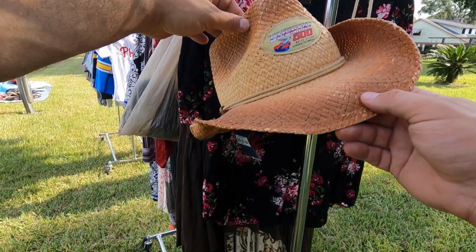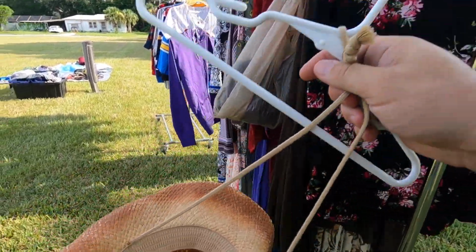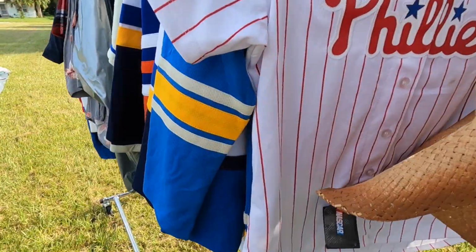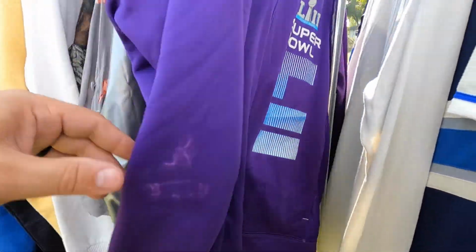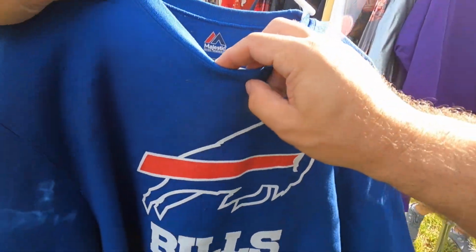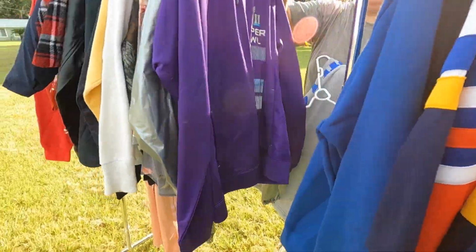Country Daytona. Here's a Super Bowl jacket. I'm not a big fan of just the regular Super Bowl. Me neither. They produce so much. Oh yeah, it's just a regular sweatshirt, right? Yeah, that wasn't new though, that was used. This is Bills too, if you're into Bills. Yeah, maybe. Probably here. We'll see.